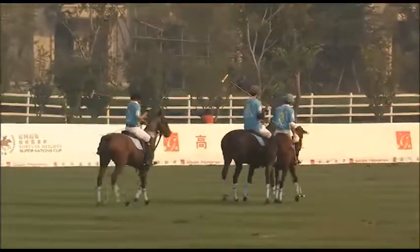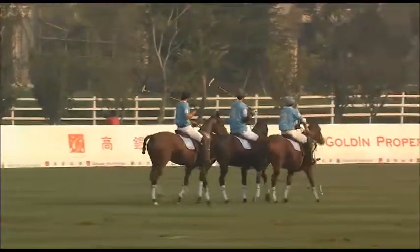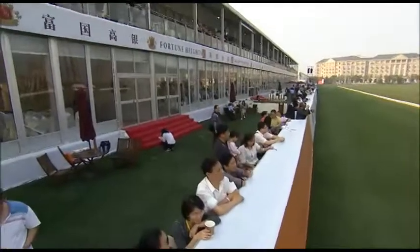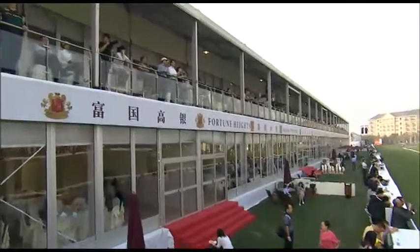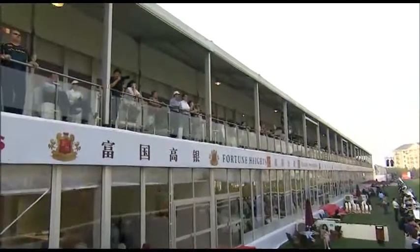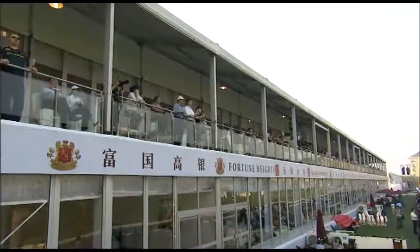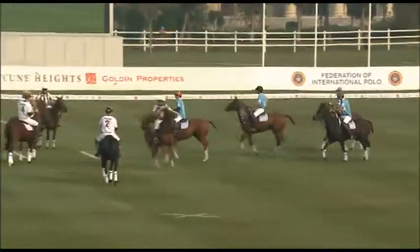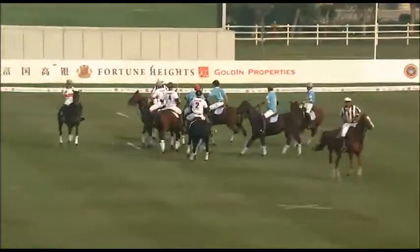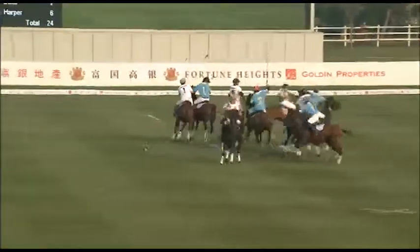These two teams, they said, playing in the second semi-final, and they will play the United States of America on Friday the 5th of October for the grand final of the Super Nations Cup in 2012. USA successful yesterday in a penalty shootout after it was 8-all against the Hong Kong China team.